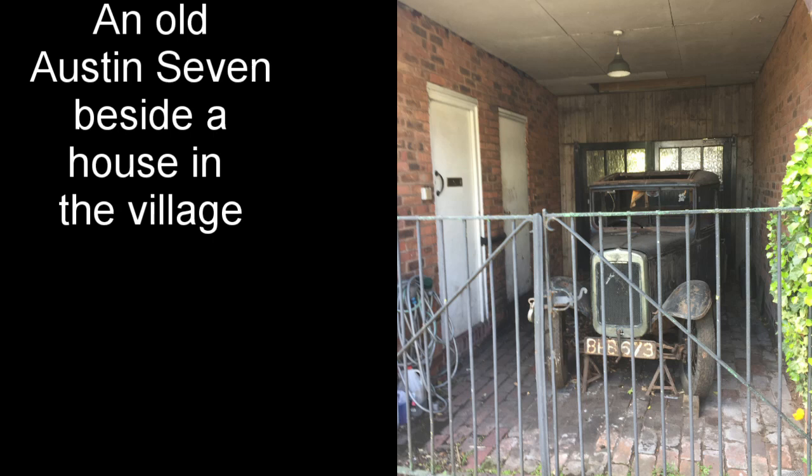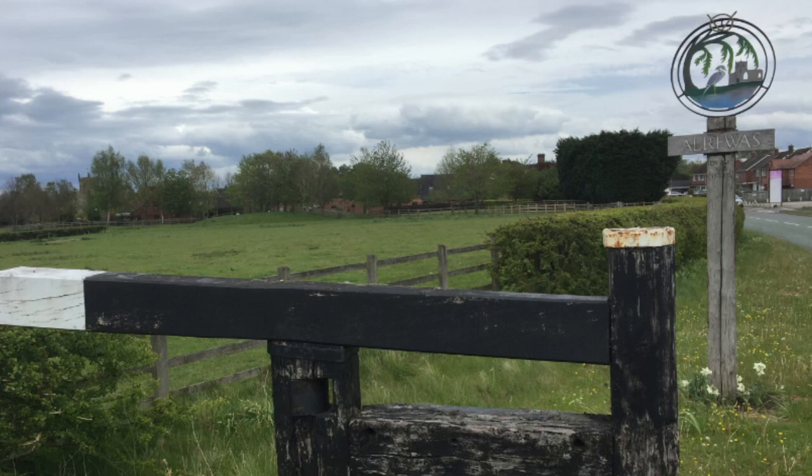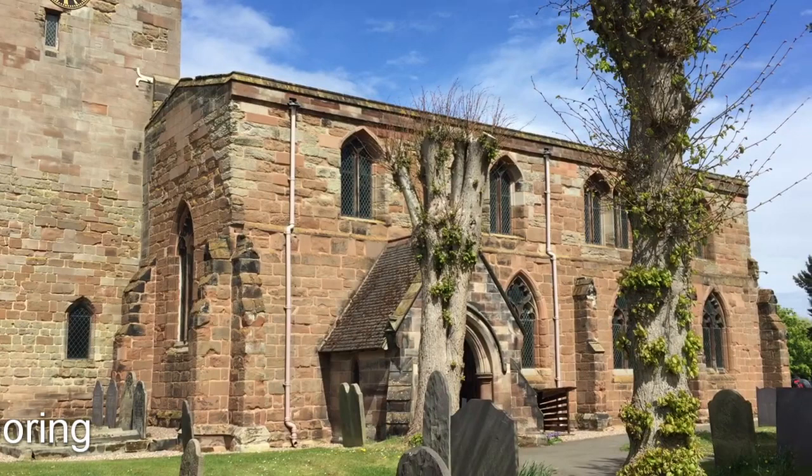There's lots of half-timbered old cottages with some lovely, pretty thatched roofs, and it's got three pubs, and it's got a grocery store, so it's everything we needed. And so we stayed here for a couple of weeks on this mooring. Whilst we were here, I took a chance to finish off a seat I was making for the back, so I managed to glue that up while we're here.